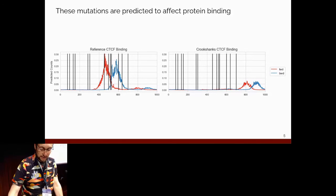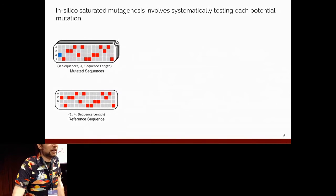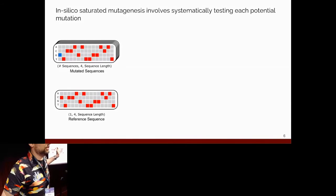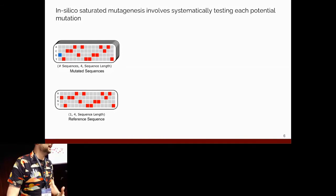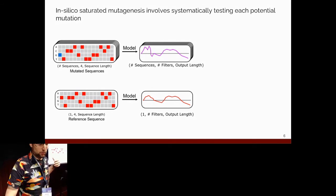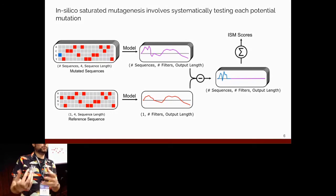What this does is that it first runs your reference sequence through your predictive model, and then it runs all possible single mutated sequences through. So if you have a sequence of length L, you're ultimately running 3L mutated sequences through as well. You run it through your model, you get the output for your reference sequence, and then through all of your mutations, and then you aggregate those differences in order to get some sort of score.